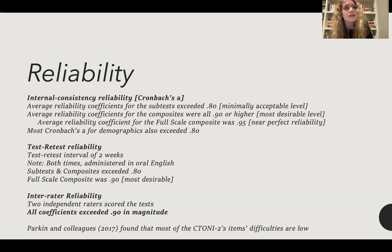And then moving into test-retest reliability, there was a study done for the CTONI 2 with a test-retest interval of 2 weeks. Both times it was administered in oral English, and the coefficients exceeded 0.8, so they were minimally acceptable, and the full scale composite was most desirable. But I think it's also important to note another study that they mentioned that was done with the CTONI with students who speak English. The test-retest interval was about 1 month, where pantomime instructions were used during the first testing session and oral instructions were used during the second testing session.